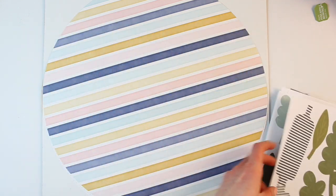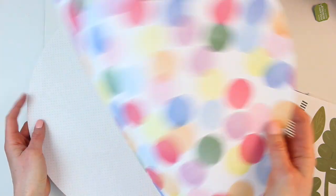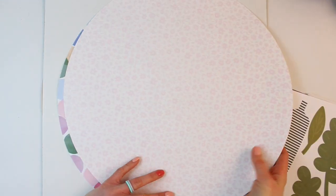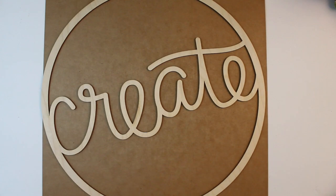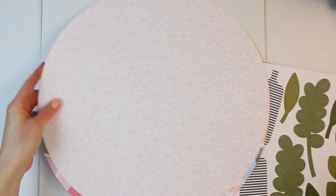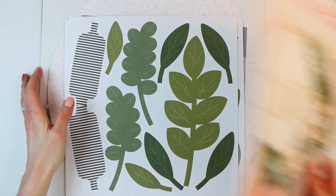And then you get different patterns that you can put on your background, because not everybody loves the same colors or patterns. So I have dots, I have stripes, big dots, and a floral. And I'm so excited about this. I have the create word. So as soon as I get back from Creativation, this is going to go on my list of fun things to do, which I'm super excited about.